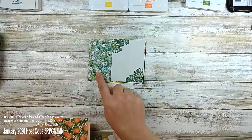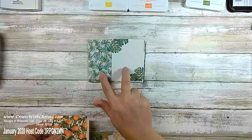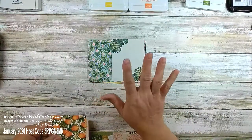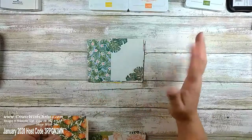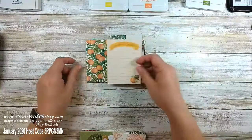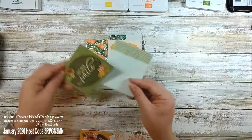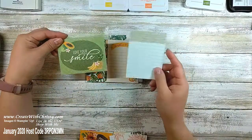So this is one side of the card, and this is the other side of the card. You get 2 of each, so that means that you can use both sides. So you've got one side you're going to use, then you can still use the other one on another page or the same page. And we've got this one and this one. And this neat one, I'll kind of hold that one like that. And this is the other side to this one.